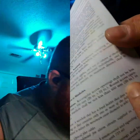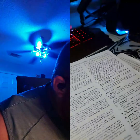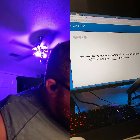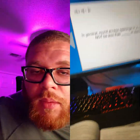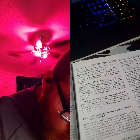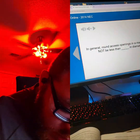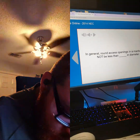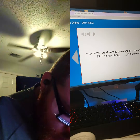Can you tell me what the question is again? In general, it's a good idea to go to general requirements, right? When this is in general, it's kind of a key. Go to general requirements. Round access openings, and access would be in 110.26 typically. Openings in a manhole shall not be less than blank inches in diameter. Yeah, 26 inches in diameter. And you found it in manholes?